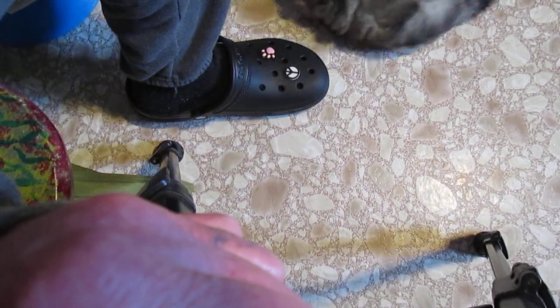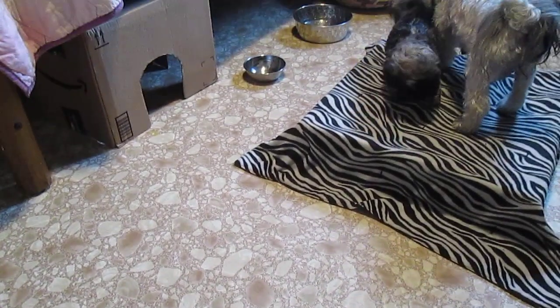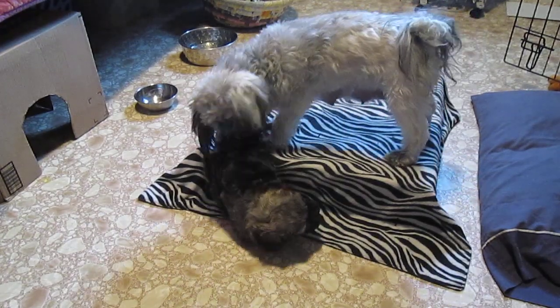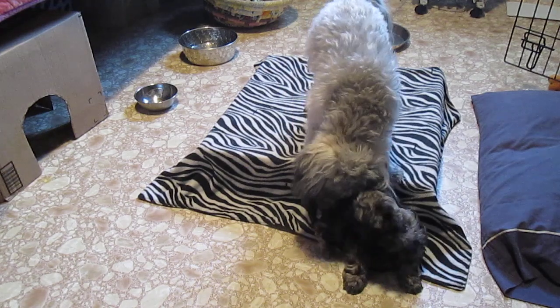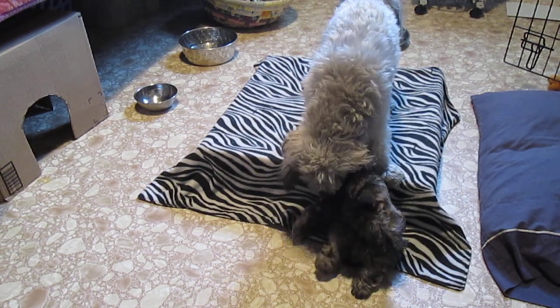I highly recommend that anybody thinking about purchasing either mine or anybody else's Havanese or Shih Tzu, that you look carefully into the breed traits and temperaments, so you know what you're getting, and what kind of work you're looking at having to do.